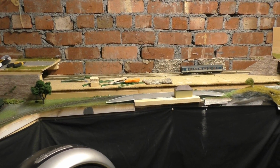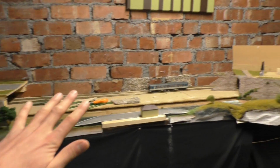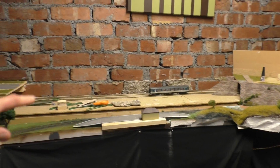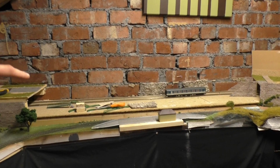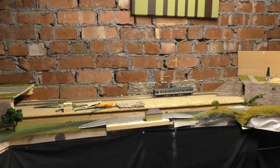Let me know of the work that you've seen on the layout, and especially this area. It's not necessarily more work for myself because I had to do the scenery on top of it anyway, so it's pretty much the same work that I've been doing.